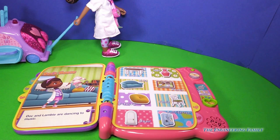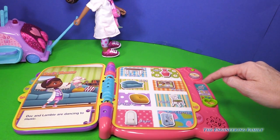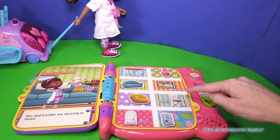Now we're in Doc's house. To add some sounds, touch a word. Okay, refrigerator. Oh gosh, door. It sounds like a door. Huh. Cushion.